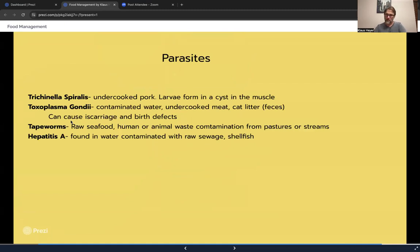And there are also parasites. Now, technically, all of these pathogens that we've been talking about are parasites. A parasite is anything that takes something from you and does not give you anything, right? But there's also this idea of parasites being worms and things related to worms, right? So this is how we mean it when we talk about these four things. Trichinella spiralis is found in pork. It's found in other things too, but we don't eat a lot of the other things where it's found, but pork we do.